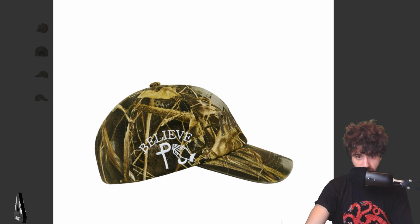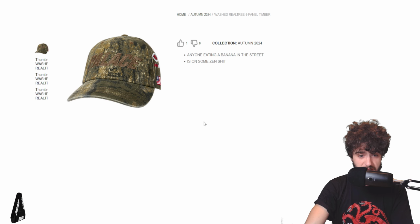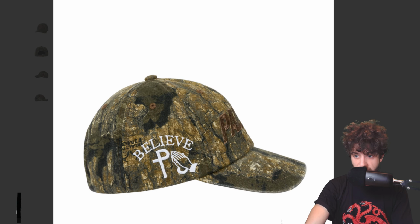We also have different patterns with the same design, which is pretty cool. This one is certainly a lot more readable than the Edge design, so that makes it more appealing for me personally to actually wear. You can also see the front of the hat is different, and then the last one is the timber, which is the darkest green of the bunch. Same designs, Believe P, Real Tree. I like this hat a whole lot.